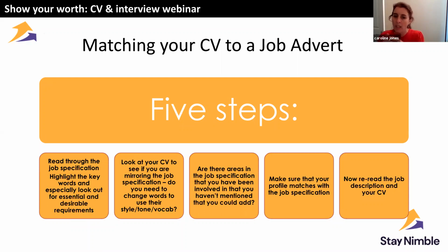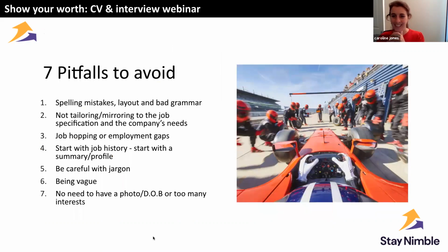Then my big thing here is looking at, are there areas that have been covered in this job spec that I can do, but I just haven't thought to include, and making sure I've added that in. And then really double checking that summary. So is that summary really matching well the job specification? And then lastly, recapping, going through that job spec one more time, going through your CV one more time, and making sure that you've got everything ready to send. Next slide, please, Lucy. Thanks.